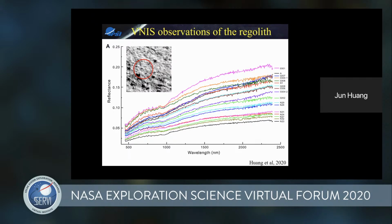As you are all familiar with the spectra, here we show the spectra of the regolith observed in the first 4 days. In this small picture, this is the footprint of the spectrometer detector, and you can see the red slope of the regolith and the features around the 1 micron and the 2 micron.